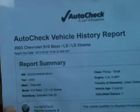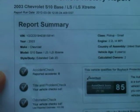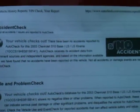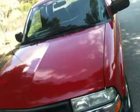Let me show you on the auto check. Here's your auto check report right here. See the score, no accidents, two owners. Everything checks out perfectly. Here you can see, checks right out. If you're looking for a little work truck, I mean, here's an 03 with no accidents.